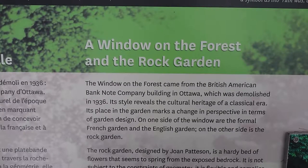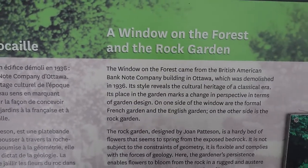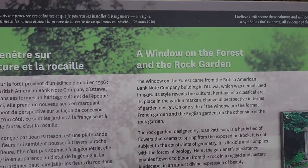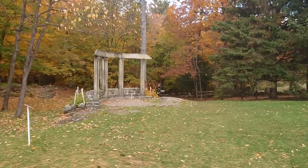The window on the forest came from the British American Banknote Company building in Ottawa, which was demolished in 1936. Its style reveals the cultural heritage of a classic era. Its place in the garden marks a change in perspective in terms of garden design. On one side of the window are the formal French garden and English garden, on the other side is the rock garden. The rock garden, designed by Joe Pattison, is a hardy bed of flowers that seems to spring from exposed bedrock.